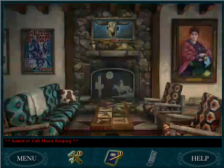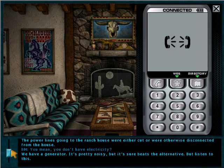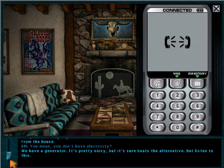That's dangerous. You saw the phantom horse again? Was anything sabotaged? The power lines going to the ranch house were either cut or were otherwise disconnected from the house. You mean you don't have electricity? We have a generator. It's pretty noisy, but it sure beats the alternative.